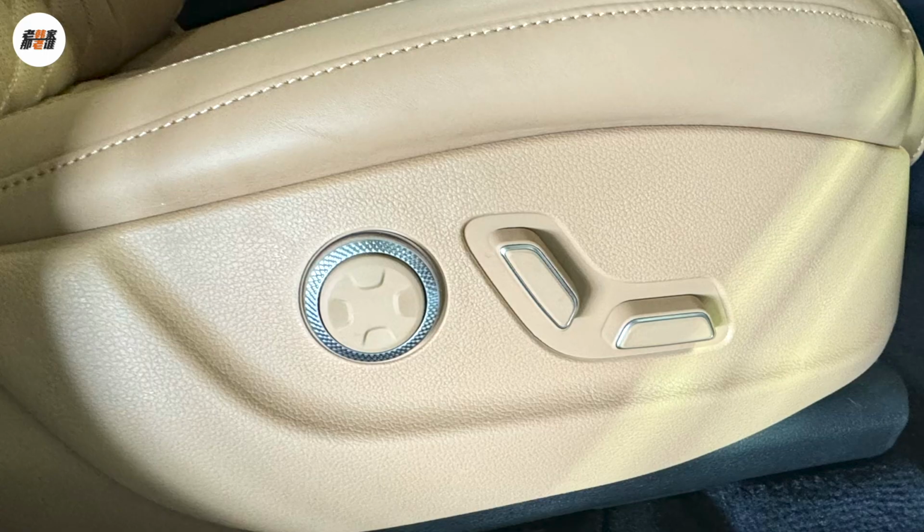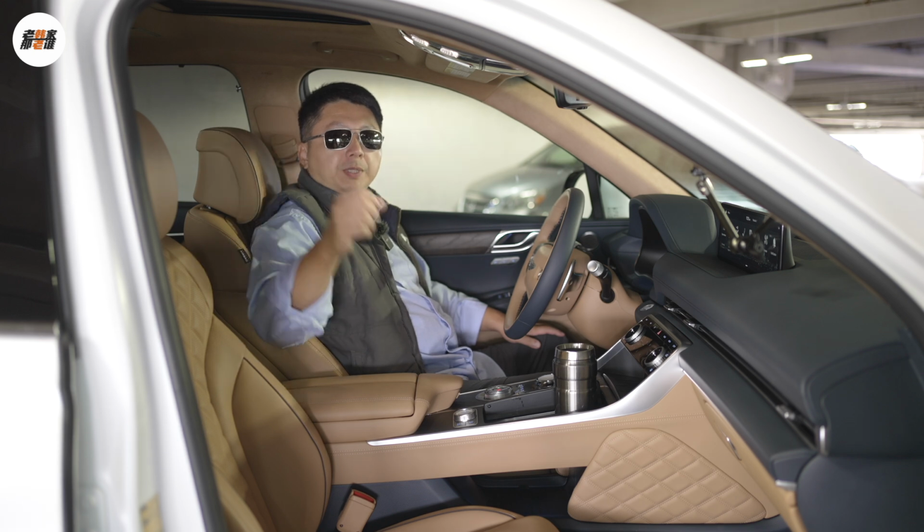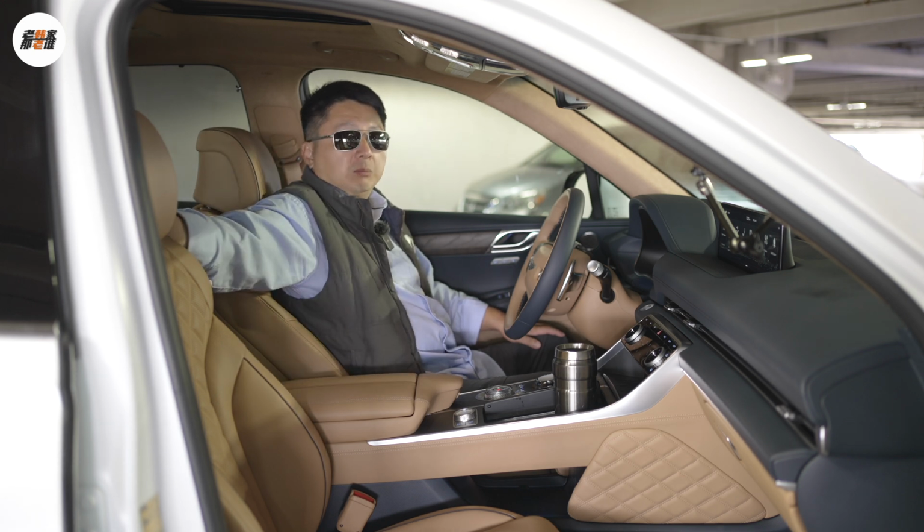The passenger's adjustment items are not as many as the main driver's. The passenger seat has no memory function. Every time I review a car like this which focuses on the back seat, the passenger always seems so humble.